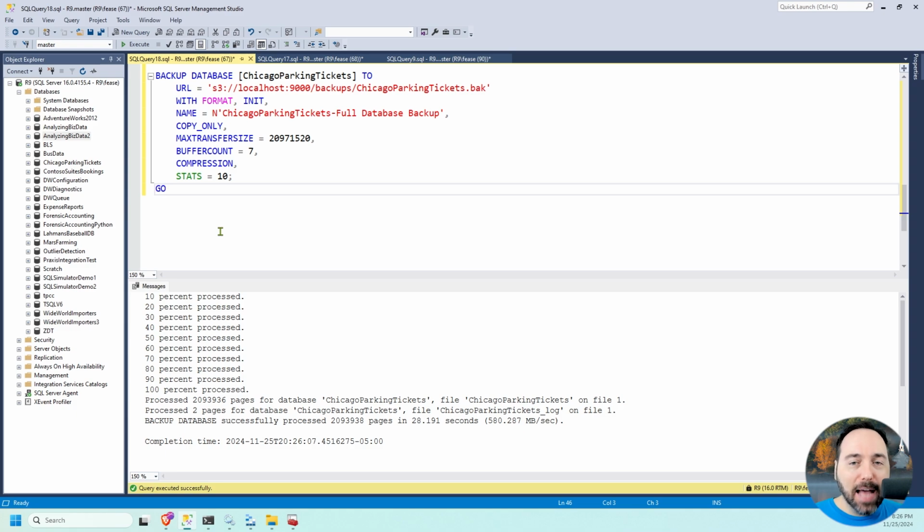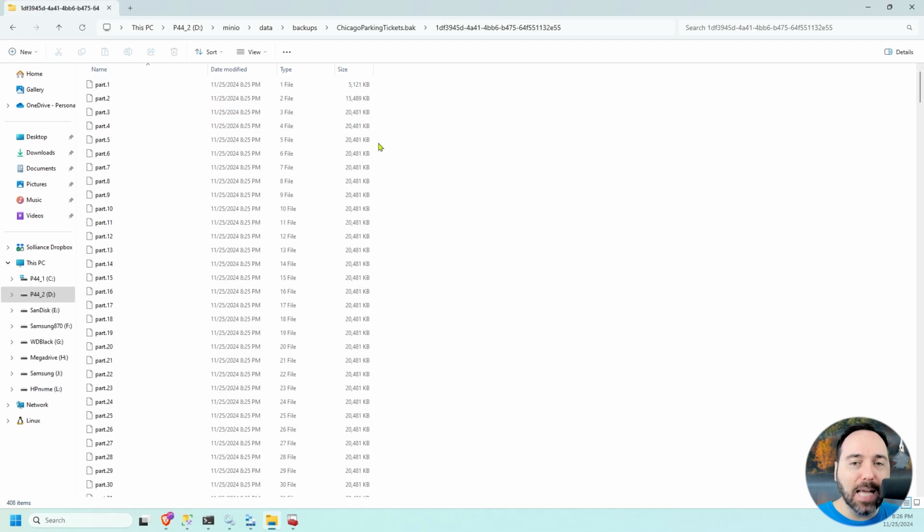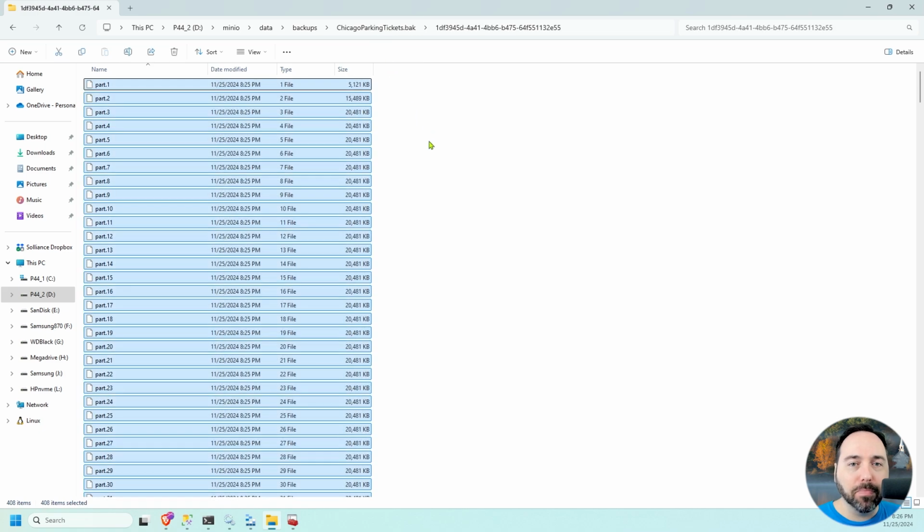Anyhow, the backup has completed by now, so let's check it out. I'll navigate back to the Chicago Parking Tickets.back folder and drill in further. Now I have 408 items, almost all of which are 20 megabytes in size. This adds up to 8 gigabytes, which is correct for the compressed backup size for Chicago parking tickets.